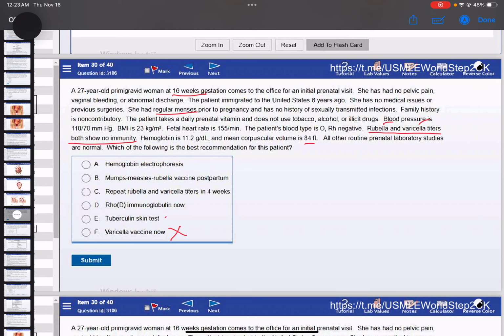Tuberculin skin test, there's no indication for that. RhoGAM now, it's 16 weeks, not indicated. Repeat rubella and varicella titers in 4 weeks. I mean, it says no immunity. If it says no immunity, then you don't really have to check again. It clearly says no immunity. The test is not equivocal. It's not uncertain. MMR postpartum, that is what we read in the Toronto Notes.